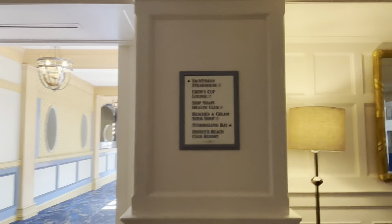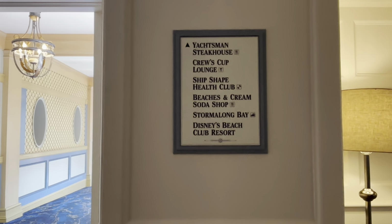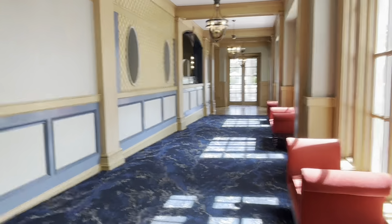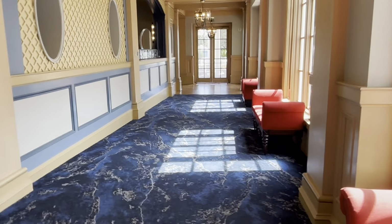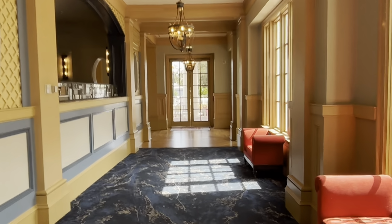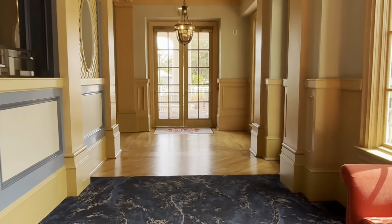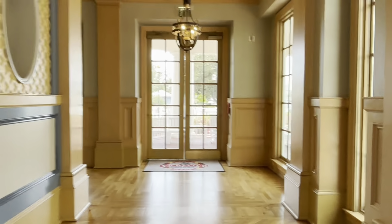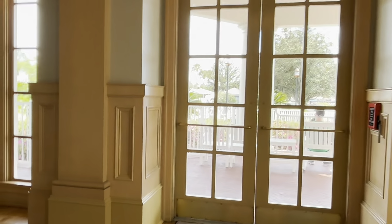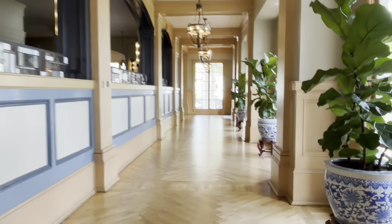I'll show you guys. Now, what is here is Beach's Cream Soda Shop. Guys, this is one of the harder ice cream shops to get into in all of Disney. They had the original, this is a really great hallway. They had the original kitchen sink, which is one of every flavor of ice cream in a true kitchen sink with every topping that they have. Now what they've done is they come with a mini kitchen sink, which is based after Minnie Mouse.